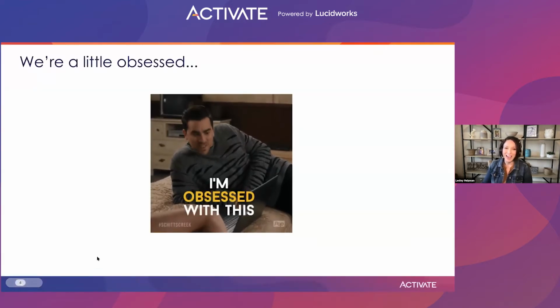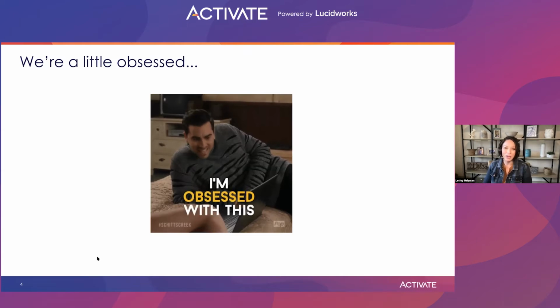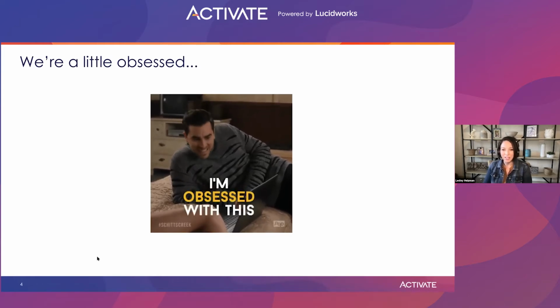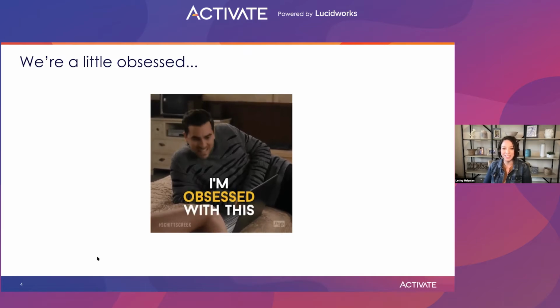As many of you know, at Lucidworks, we're a little bit obsessed with search. It's just what we do. But if you heard Will's keynote earlier about search, or even if you're one of our customers who's deployed Fusion before, I think we all know that sometimes managing search can be hard. There are many settings, configurations, and special terminologies to learn, and the learning curve can be quite steep, especially if it's on top of your current roles and responsibilities.